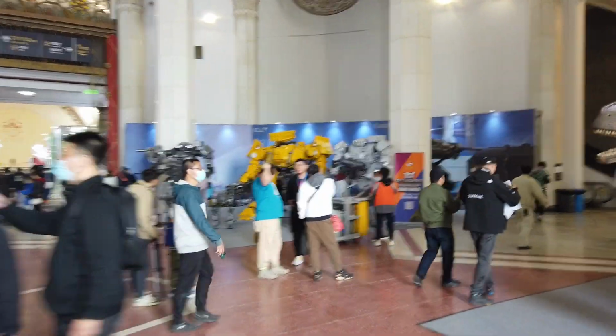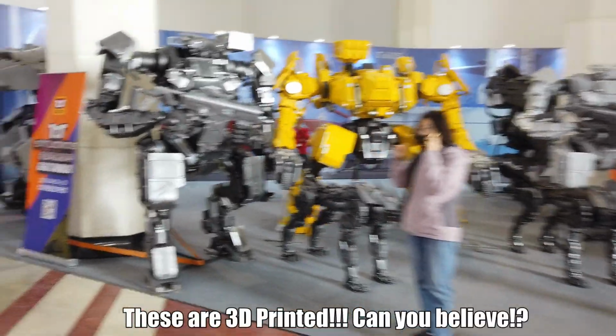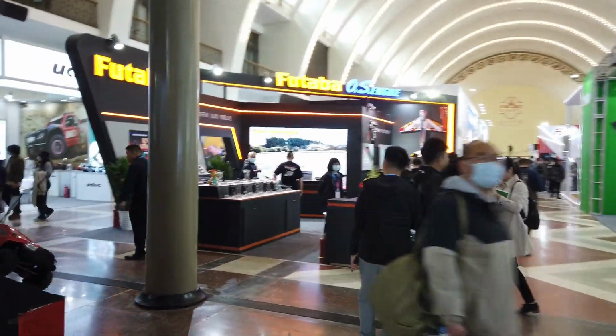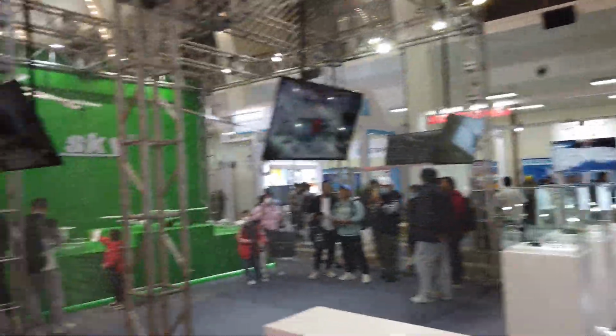I mean, there are a lot of expos in China, but they are mostly toy grade kind of hobby. Toy Street kind of products, but you see kilo bodies here. Is it Transformer or something? And surprisingly, even Futaba is here. This is a Japanese brand, right? And E-Sky, the Goose Sky there.